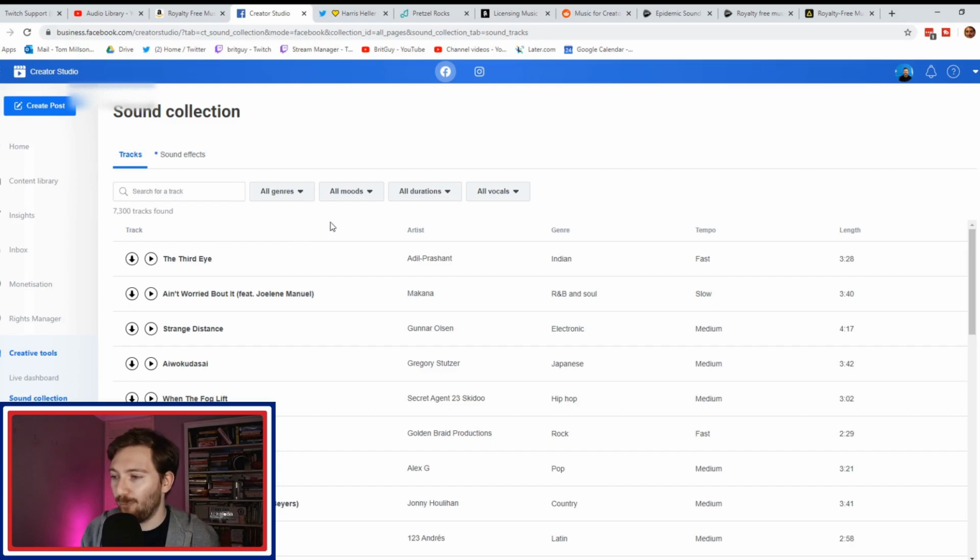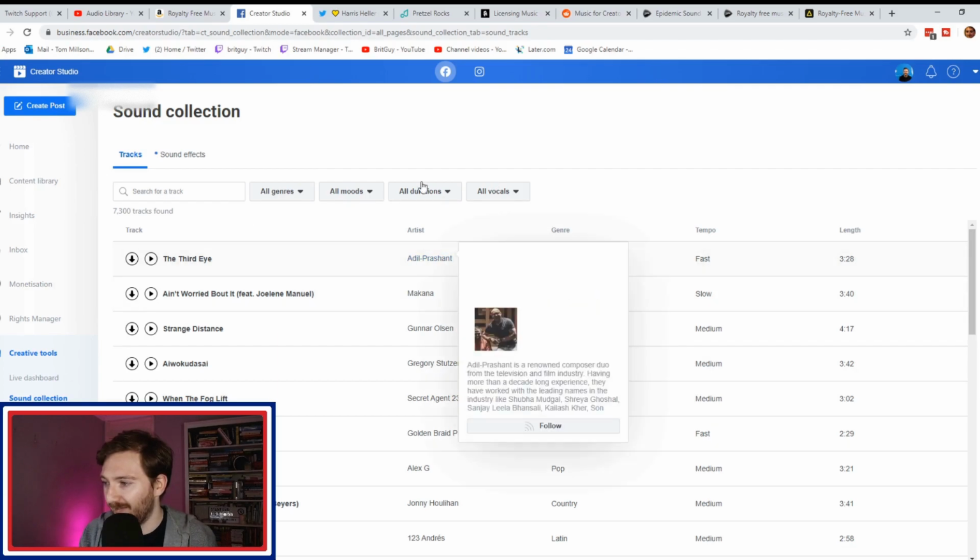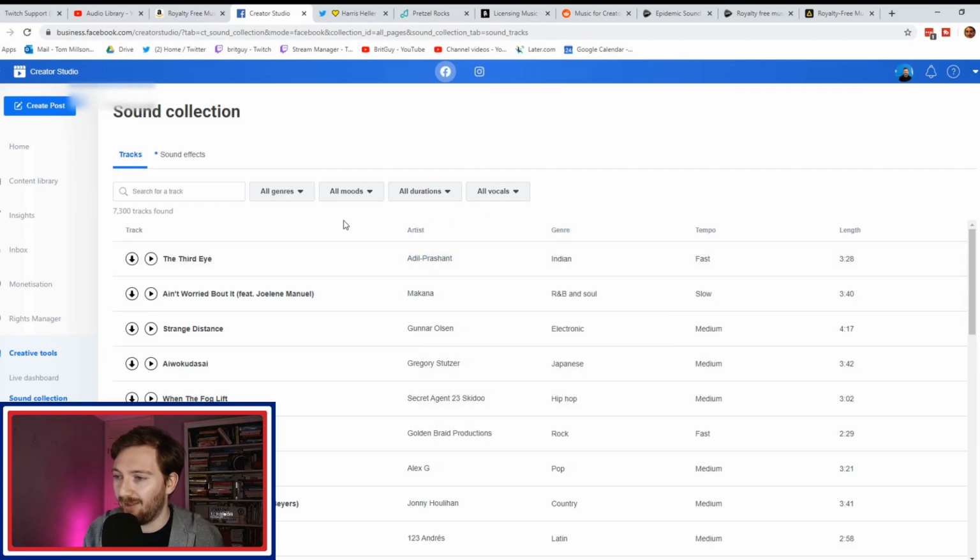So really for me, if it wasn't for their restrictive terms of use, this would easily be my pick of the big three tech companies that I've mentioned so far. But because of that restriction that you can only use it on their platform, so far the pick for me has to be YouTube Music.